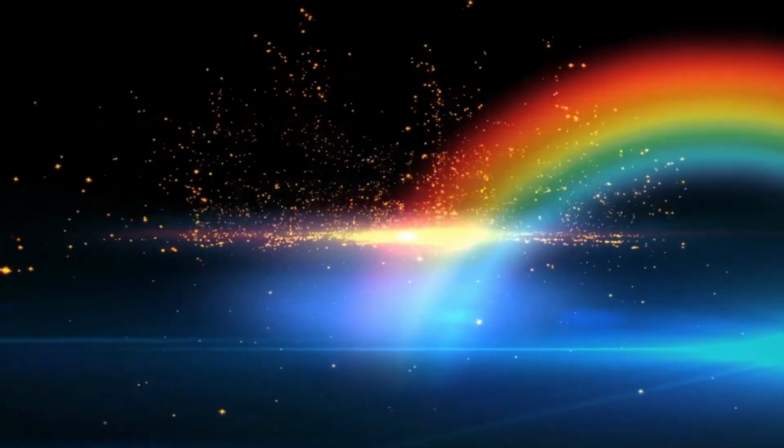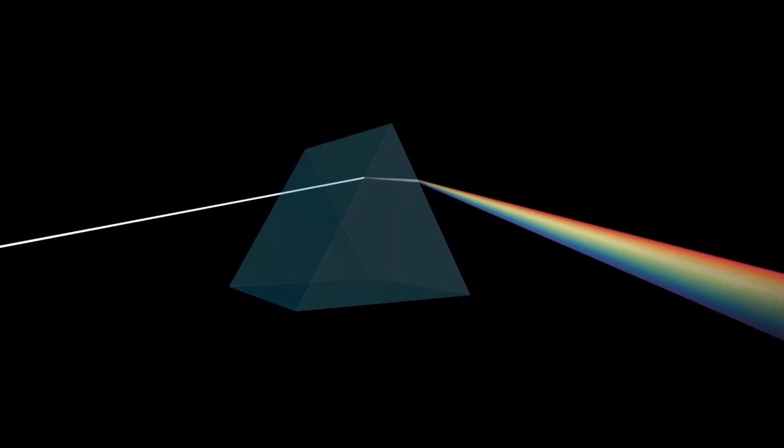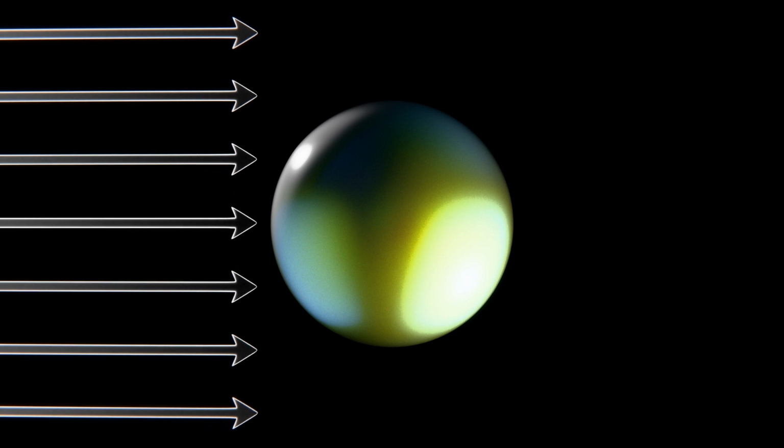When sunlight passes through millions of water droplets, each droplet acts as a tiny prism, refracting the light and creating colors. However, because the droplets are scattered at different angles, the light they reflect forms a circle.